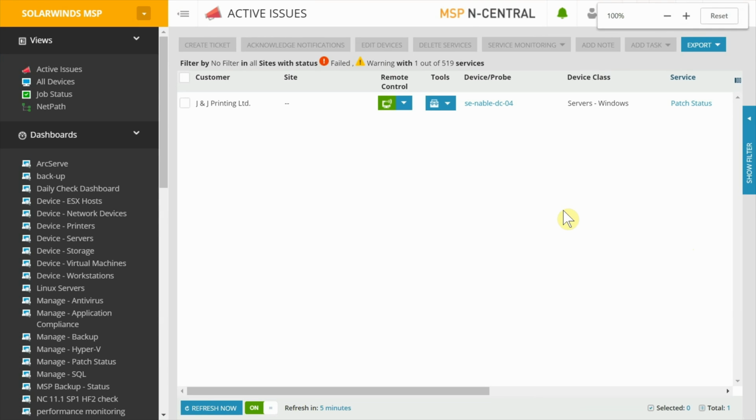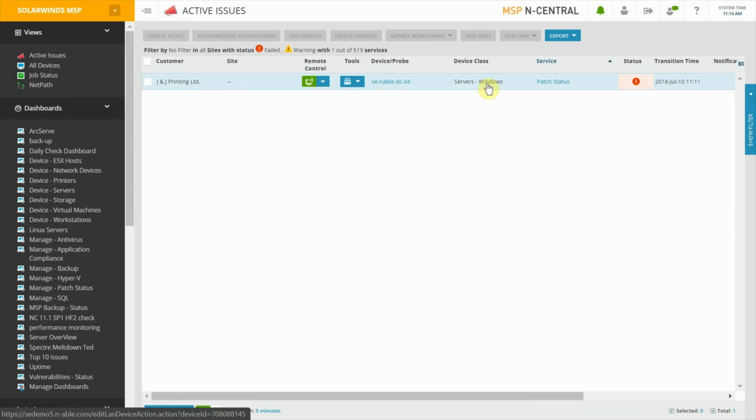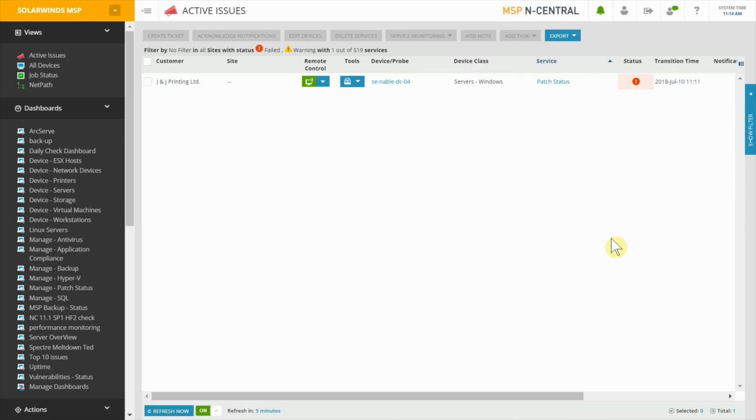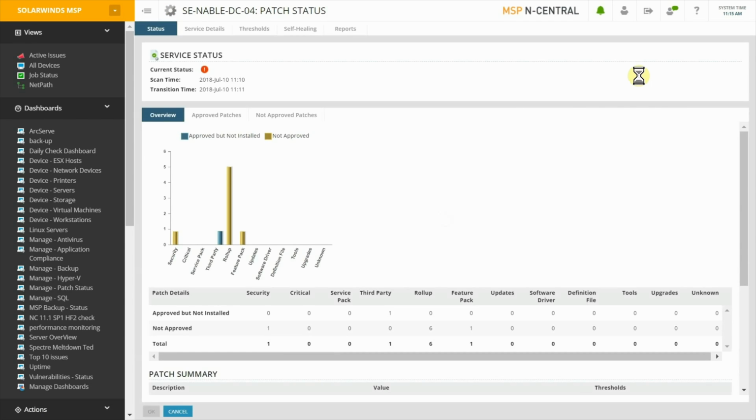The first change that we made was around the patch status service. We noticed that in a lot of cases, it was reporting a false failure. It would show up in the active issues view, or it would generate tickets when patches were detected. When we took a look at what was happening, we realized that patches were getting detected by N-central, were getting approved by your auto approval rules or by manual approvals, but then they weren't getting installed until perhaps later on in the week, but the patch status service was going failed right away.